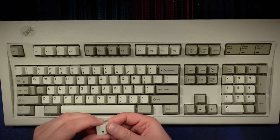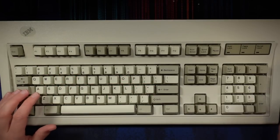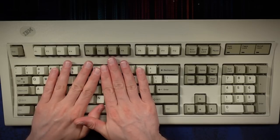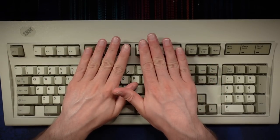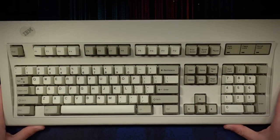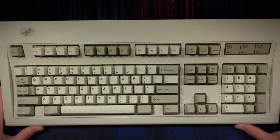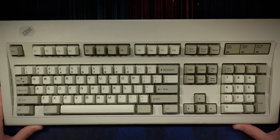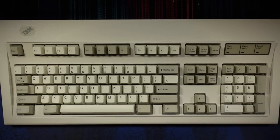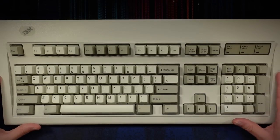key, the letter A. Somehow seems poetic that the last keycap to go on is the first letter of the alphabet. And there it is, my friends. After, honestly, a fair bit of work, the Model M is reassembled and pretty much spotless, virtually pristine. I'm really, really happy with just how clean and intact everything is here.